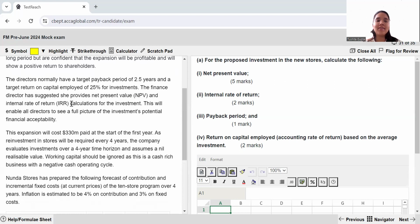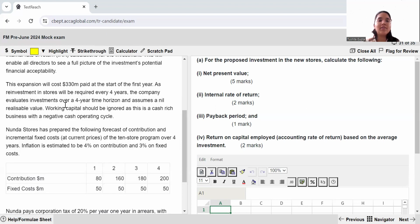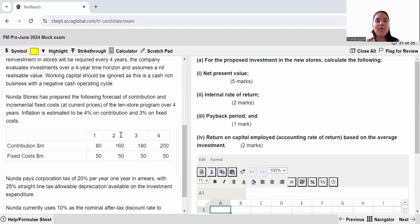The finance director has suggested she provides NPV and IRR calculations for this investment. This will enable all directors to see a full picture of the investment's potential financial acceptability. This expansion is going to cost $330 million paid at the start of the first year. As reinvestment in stores will be required every 4 years, the company evaluates investments over a 4-year time horizon and assumes a nil realizable value. Working capital should be ignored as this is a cash-rich business with a negative cash operating cycle.